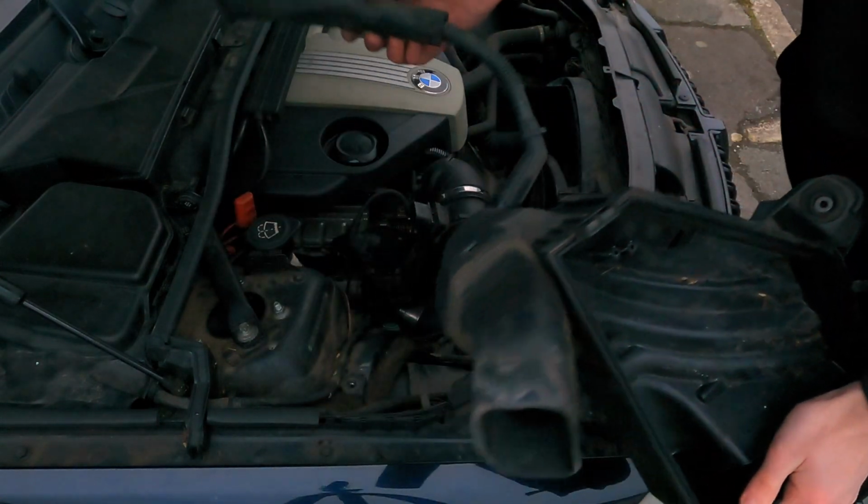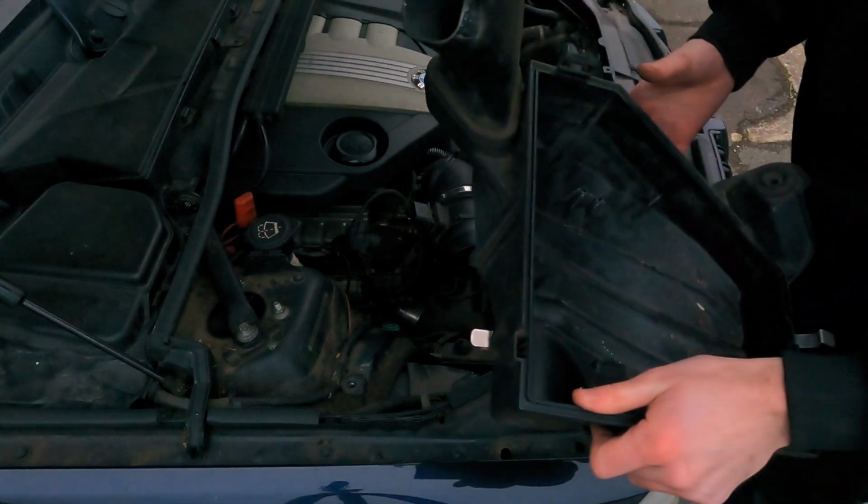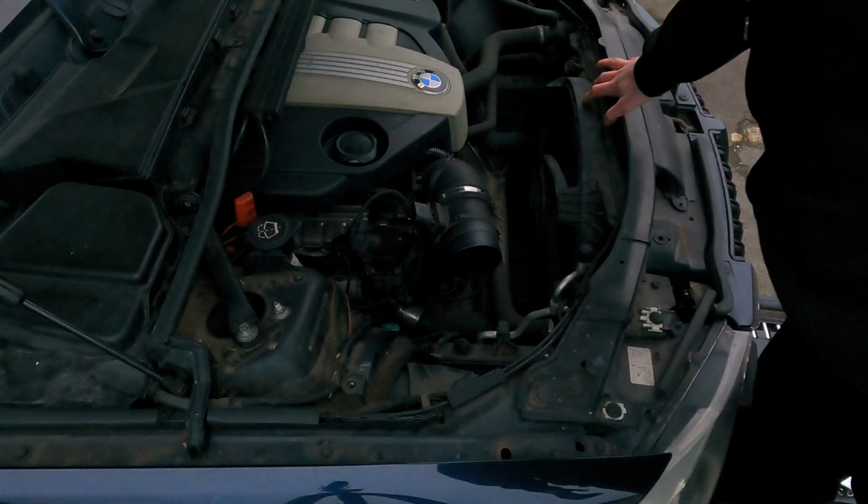I have no clue whatsoever what this is, but that's it out. We've now got quite a bit of space to work with. I also had to remove this front panel here.